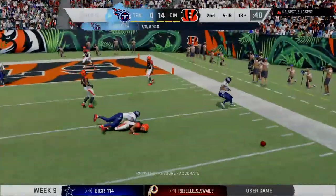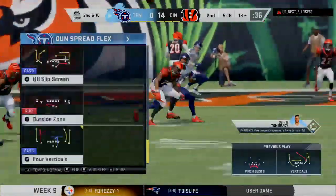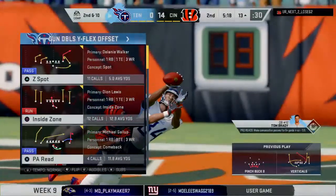And now a throw on 1st down there, but it's incomplete. That would have been a great catch, but it's real difficult to hold on to it because it was contested all the way. Would have been a great play if he'd been able to haul that one in.